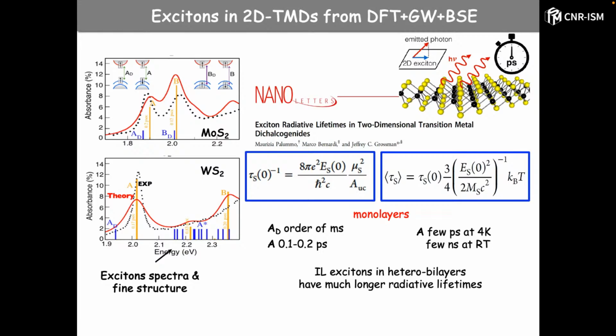Okay. The comparison of theory and experiment for transition metal dichalcogenide monolayers. This is molybdenum disulfide, and this is tungsten disulfide. As you can see, this is well known now, but we are able to interpret the position of the peak as an excitonic peak, the A and B peaks of this material, for instance. But we also know that below the bright peaks that enter the optical spectra, there are also states that are spin forbidden in this material, called dark states.